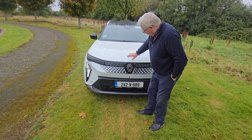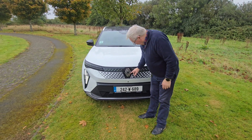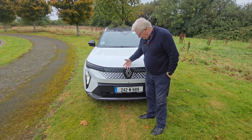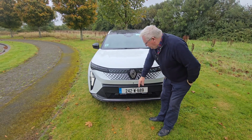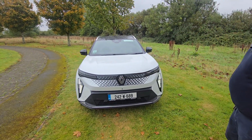Nice high bonnet line. Your newly designed Renault sign here, which is housing all your radars in behind. You have your 360 camera on the front. I like the front splitter. Kind of comes in chrome. Very nice so far, I have to say.